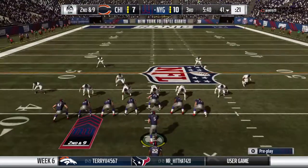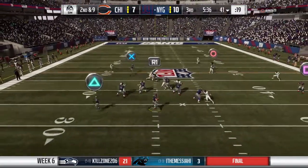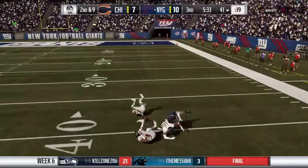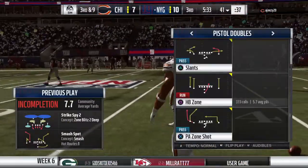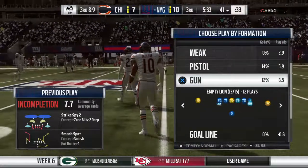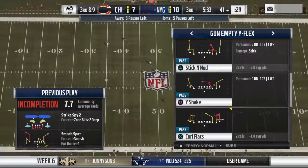Gun! All right, here we go. Green, 39. To throw on second down, Patterson. And the hit jarred it loose. It's incomplete. We've seen good cover skills on display throughout this game, really from both teams. And there's another nice example there of them making it difficult to complete a pass.